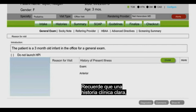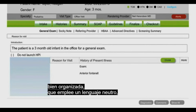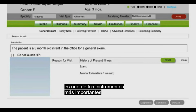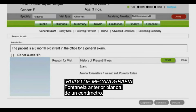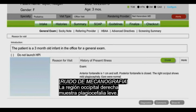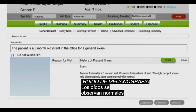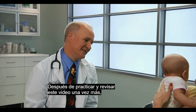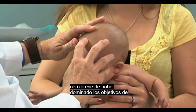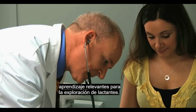Remember that a clear, well-organized clinical record, employing language that is neutral, professional, and succinct, is one of the most important adjuncts to patient care. Anterior fontanelle was 1 centimeter and soft. Posterior fontanelle was closed. The right occiput showed mild plagiocephaly. Ears were normal with TMs. After practice and further review of this video, make sure you have mastered the important learning objectives for examining infants.